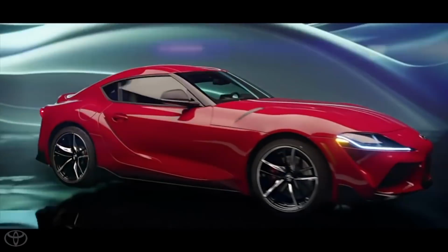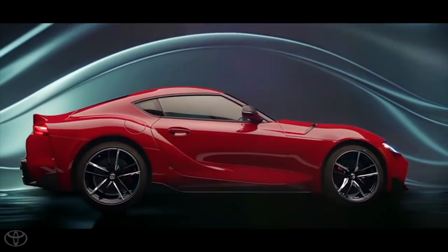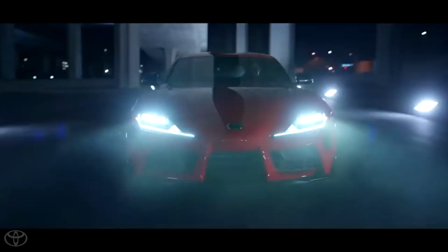Now let's fast forward 24 model years to the 2020 Toyota Supra. It's got a 3-liter turbocharged inline 6, making 335 horsepower and 365 pound-feet of torque. So that means in 24 model years, it's only gained 15 horsepower. That's actually pretty staggering when you think about it. 15 horsepower in 24 years. That actually might be some sort of a record.